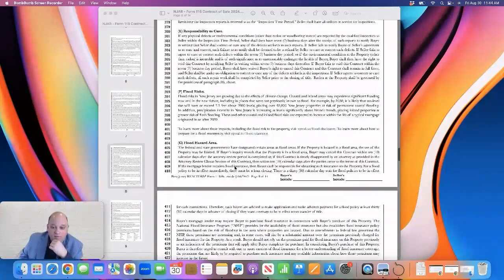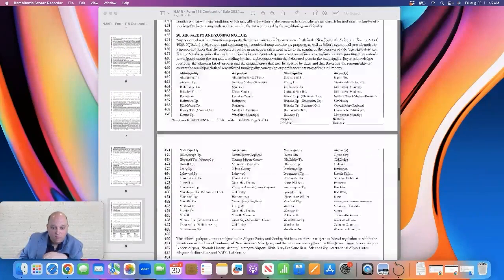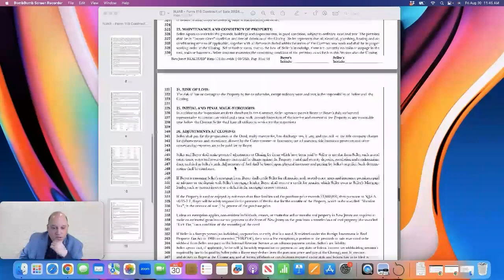Flood risk. This has to do with the flood disclosure. Anything regarding flood hazards has to be disclosed. Let me see here.